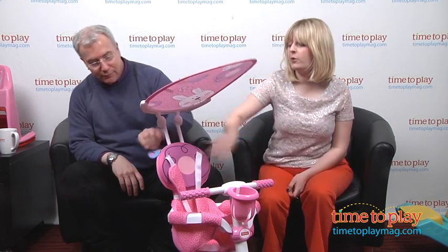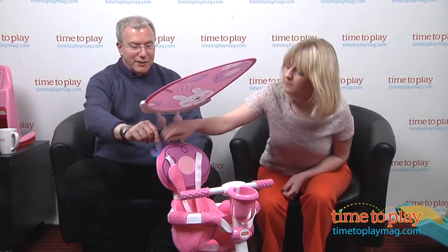The seat is for your little ones. What's this? Is that a butterfly decoration? Butterfly wings. Oh, okay. Just a cute decoration. Sunshade, keep your kids protected.